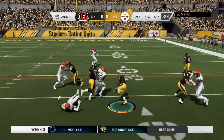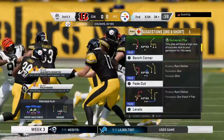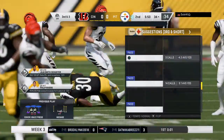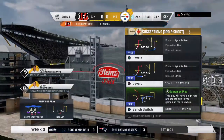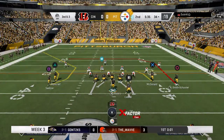On 2nd down, Connor looking for space. 8 yards there on the carry, and now they're left with a much more manageable 3rd and 3. But you got to give kudos to your offensive line and the guy carrying the ball because they were in a 2nd and long situation. It seemed pretty dire, but they brought it back to 3rd and manageable with that run.